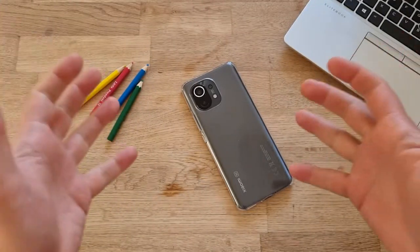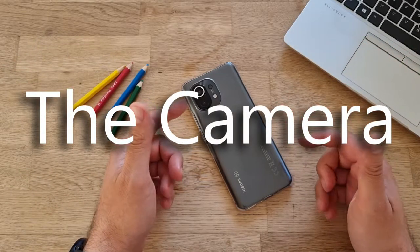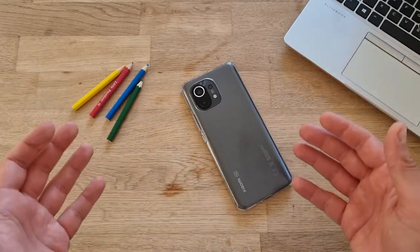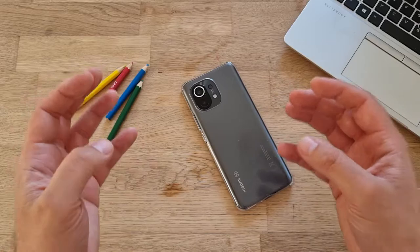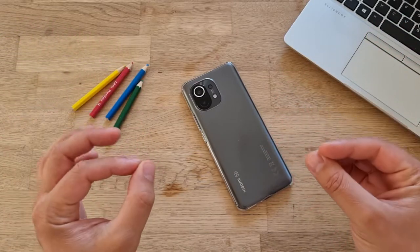All right, we're getting into one of the most interesting topics in this review, and this is the thing on the back. This is really the camera. So how good is the camera on the Xiaomi 11? Is this really a high-end triple camera? What are the sensors? I'm going to show you some sample pictures, but first some history, guys.